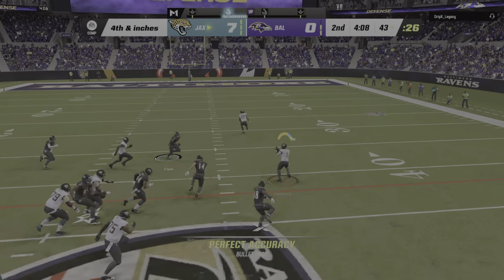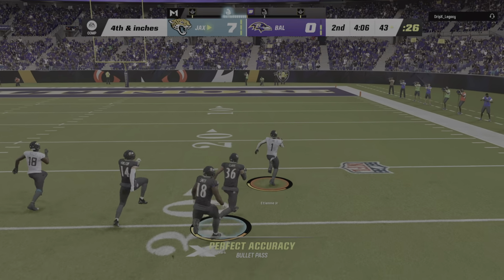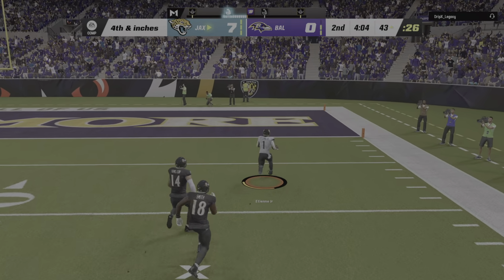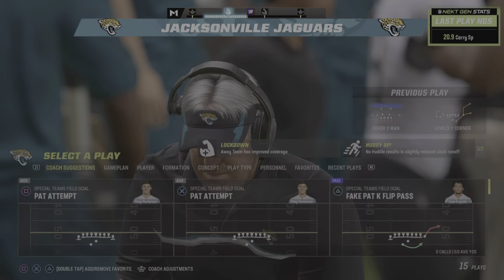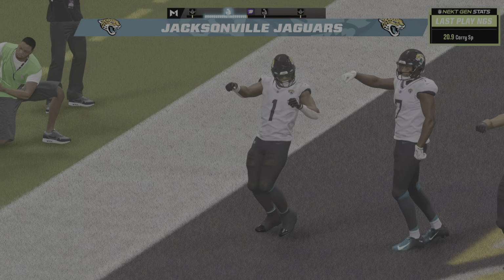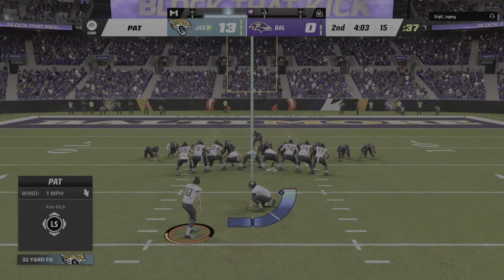And they'll try and throw forward with Lawrence. And he's going to have his running back. It's complete. Touchdown, Jaguars. Big 4th down conversion for the score and the defense.